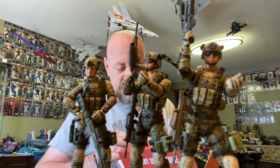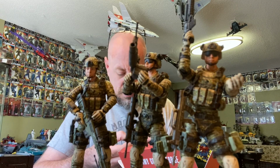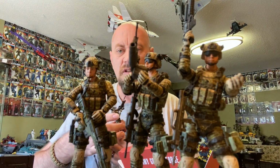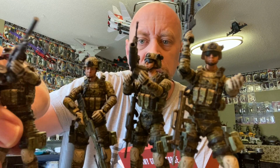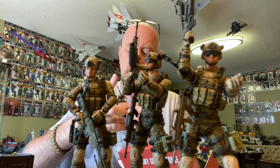Arm joints are a little stiff on these guys. On mine anyway. So just be careful with the joints on these. I don't think they're to the point where you need to heat them up, but just be aware that the joints are a little stiff.